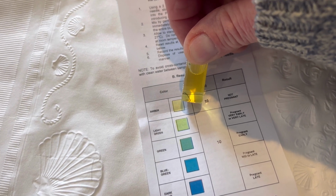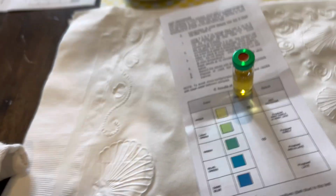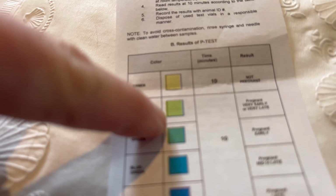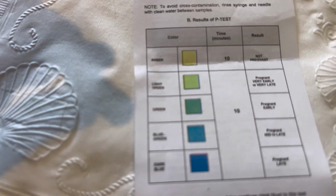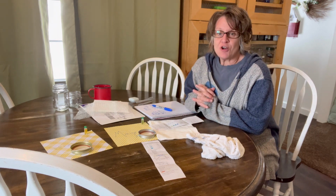However, I do want to add a note right here. When I first put her urine in, it immediately turned this color. Right there, immediately, like within seconds. It has now turned yellow, saying not pregnant. So I'm going to set hers back there. Okay.